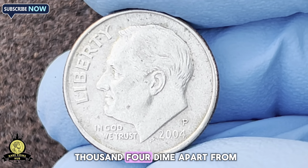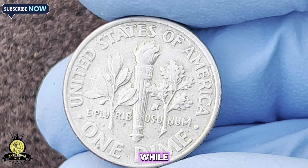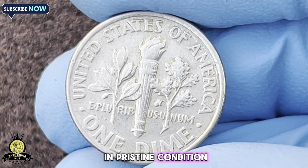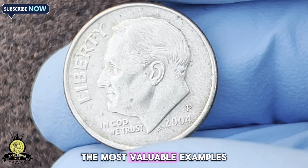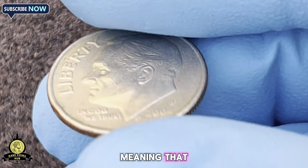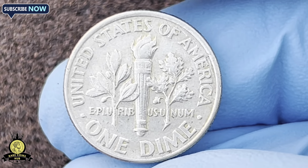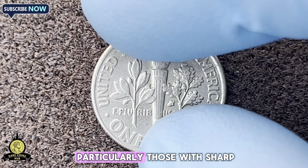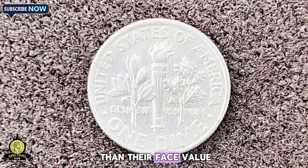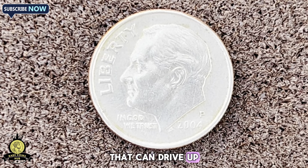What sets the 2004 dime apart from other coins in its class is the specific condition of the coin. While many 2004 dimes are still in circulation, others have been preserved in pristine condition by collectors. The most valuable examples are those that have been preserved in mint state, meaning that they have not been subjected to the typical wear and tear that coins experience in daily use. These high-quality dimes, particularly those with sharp, clear details and no signs of damage, are worth far more than their face value.